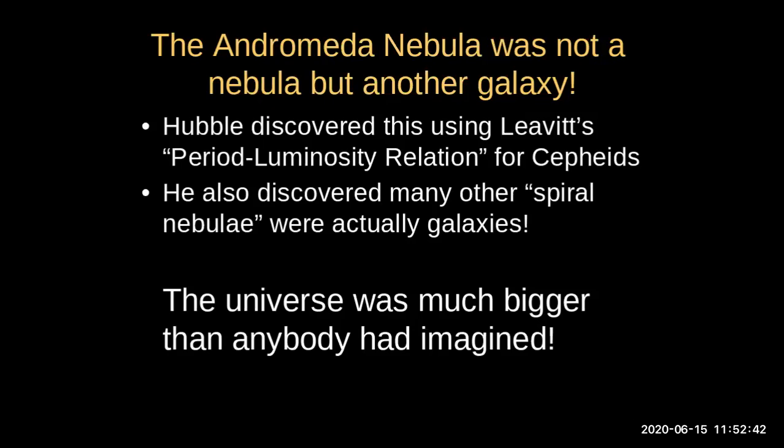Then he discovered that all these other spiral nebulae they thought were things within our galaxy were actually galaxies. The universe was bigger than anybody had imagined. In one night, the universe went from being the Milky Way to billions of other galaxies like the Milky Way. This was maybe the most incredible thing, at least in astronomy, in the 20th century. Hubble was able to do this, but without Henrietta Leavitt, there's no way he could have done it. She is incredibly important in figuring out the size of our universe. Hubble was too, because he followed up on it, but without Leavitt, Hubble couldn't have done what he did.